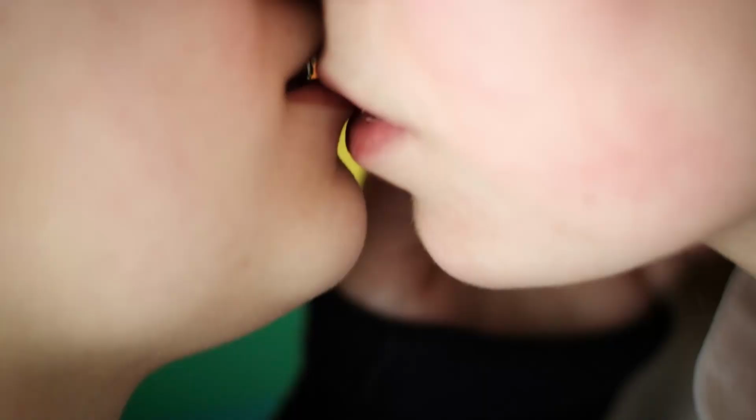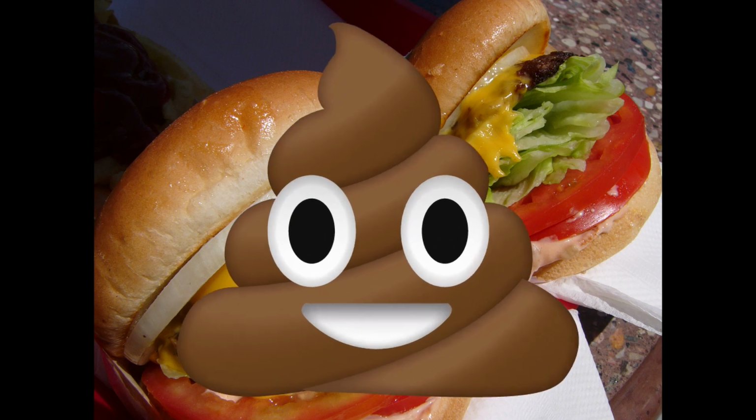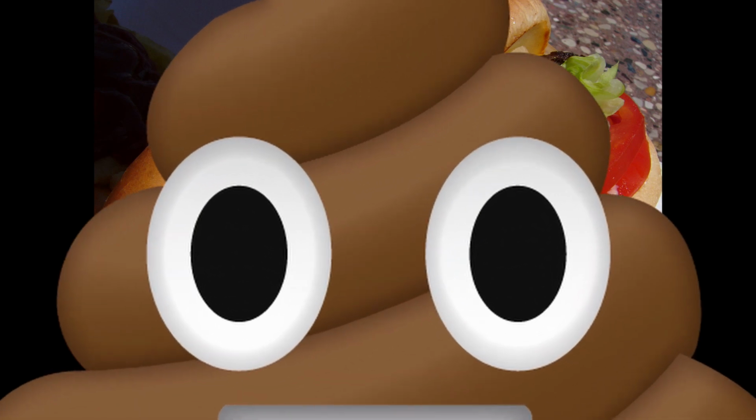This organism has been found in stool samples, saliva samples, and dental plaque, which suggests that it is spread by oral transmission or fecal-oral transmission. So remember that the next time you decide to go out and eat at a restaurant.